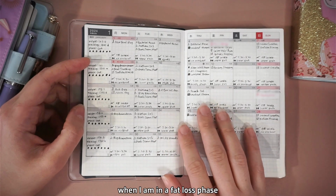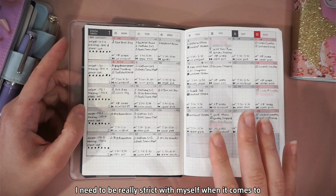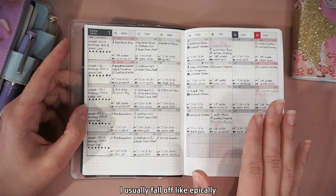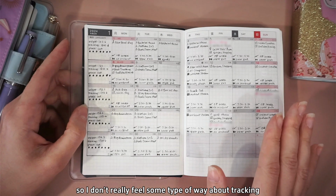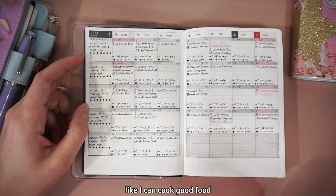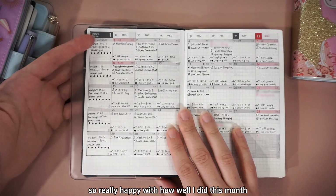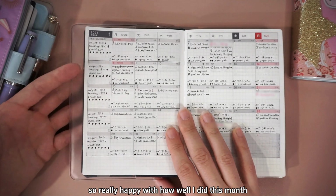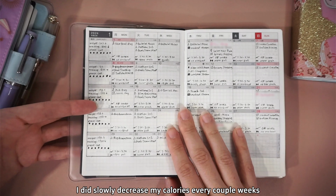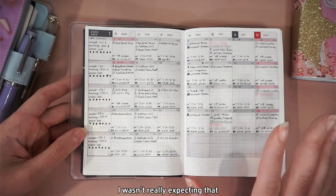For me personally, when I am in a fat loss phase, I need to be really strict with myself when it comes to tracking my calories. If I fall off for a day, I usually fall off epically. So I don't really feel some type of way about tracking and eating at home. I can cook good food. If I go to a restaurant, I have a really hard time not losing control. So really happy with how well I did this month. I did slowly decrease my calories every couple weeks, and I did lose a little bit of weight, which is cool. I wasn't really expecting that, but that's okay.